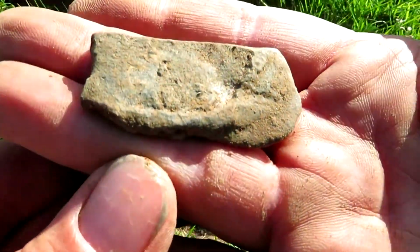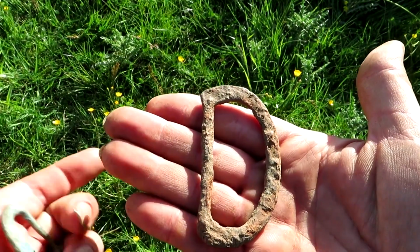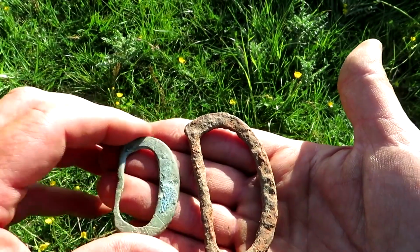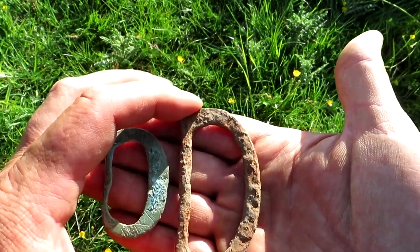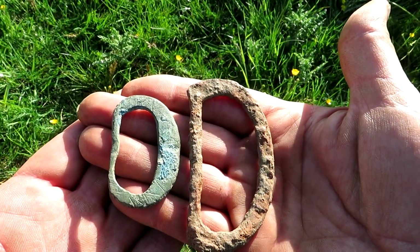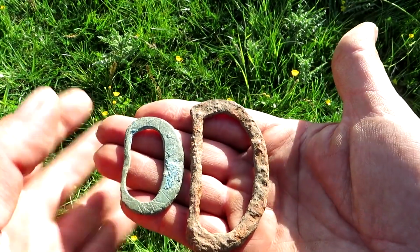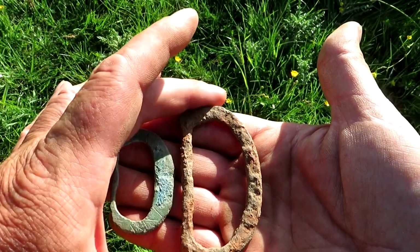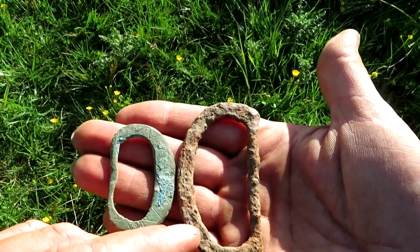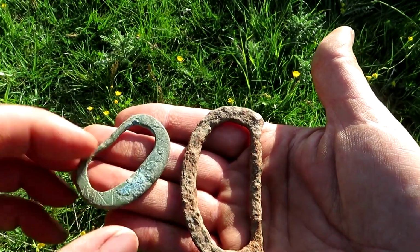Right, time for a beer. Right, here's that buckle I found today, right? And here is the genuine Saxon buckle I found the other day. Now you tell me if that doesn't look almost identical. You can see where the pin would have gone. Look, there's a little recess. Can't see much of a recess on that one, but it could be just corrosion. What about this side? I don't know, there's a bit of a dent there. Could be just a bit of corrosion.